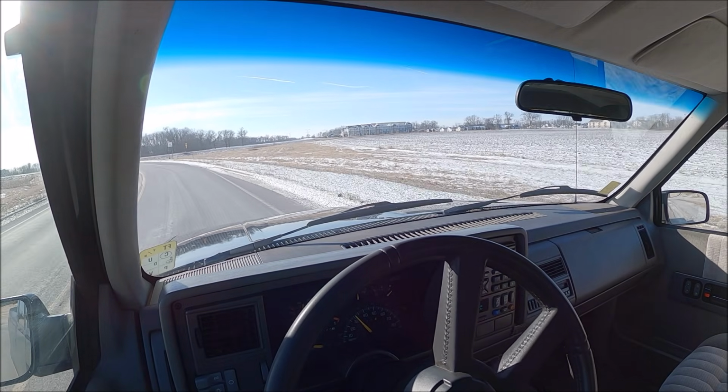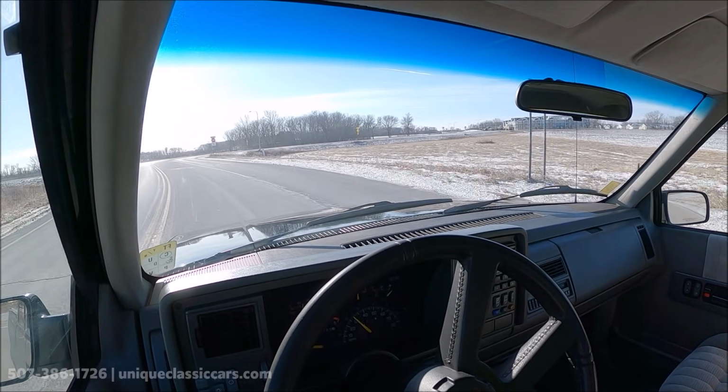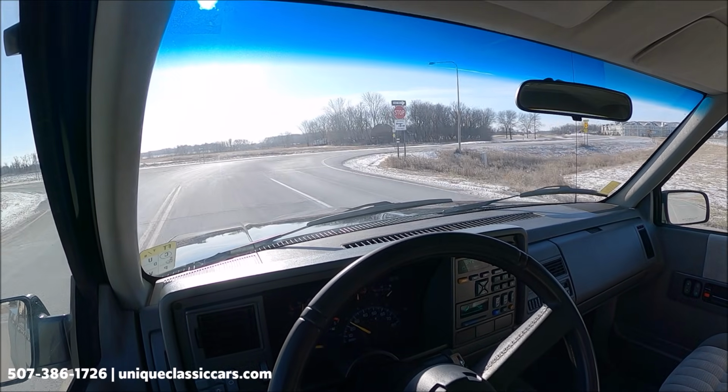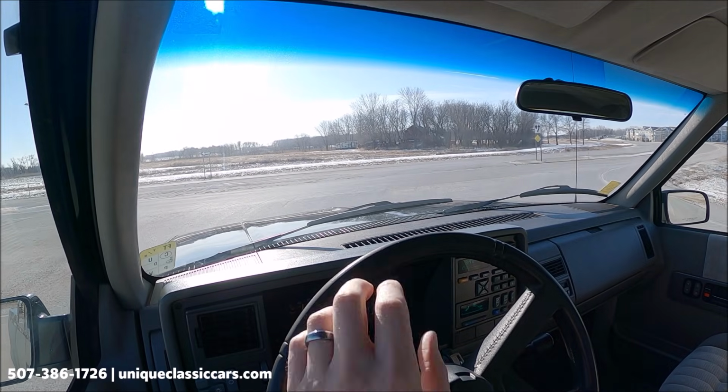Today we're driving a 1994 Chevrolet Silverado. Very nice extended cab truck. In very good condition for the miles. It feels like a lower mile truck.